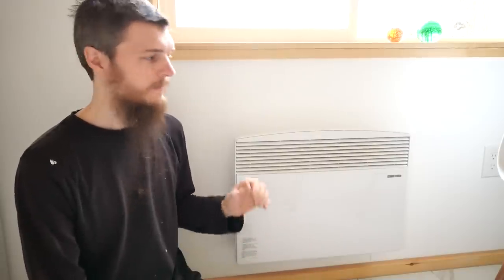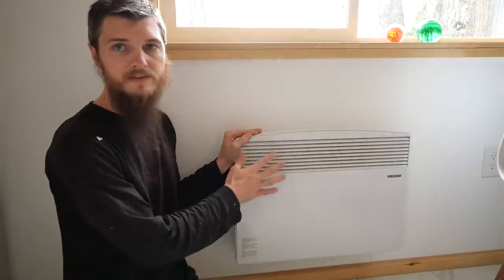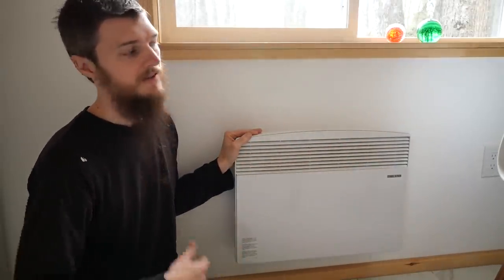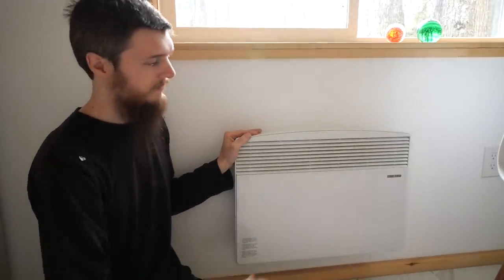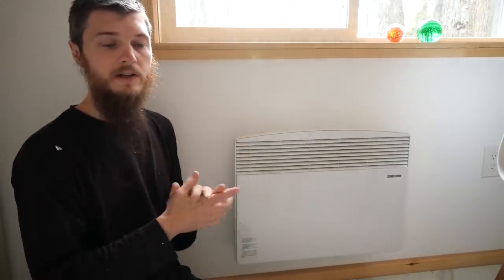We weren't thrilled with the installation of these. The instructions left a lot to be desired, and you've got to kind of make it up as you go. In hindsight, I would have installed them a little bit differently, but they're working good. And again, this is a 1500 watt heater in this small space, whereas a baseboard would take up probably 6 feet of wall space, and they're more prone to dust collection. So that's why we chose a wall heater.